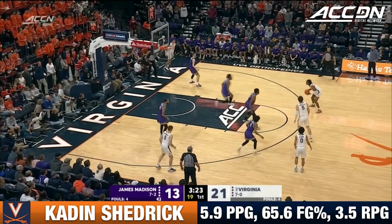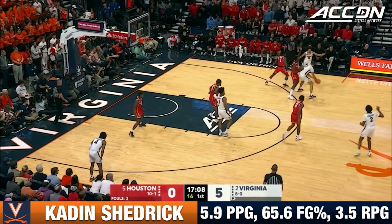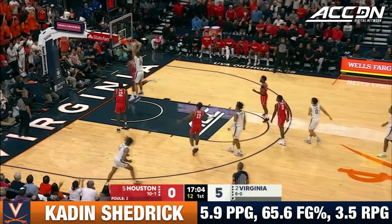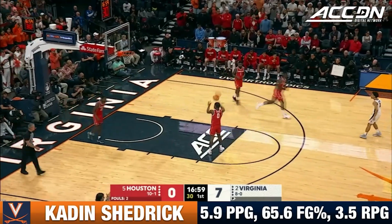Going up top, Shedrick does well to keep it in. Franklin fires the three and hits it. Virginia will give you some different looks on the offensive end. They can go with ball screens and their flow offense. Great pass. Shedrick throwing it down off the assist from Kihei Clark.